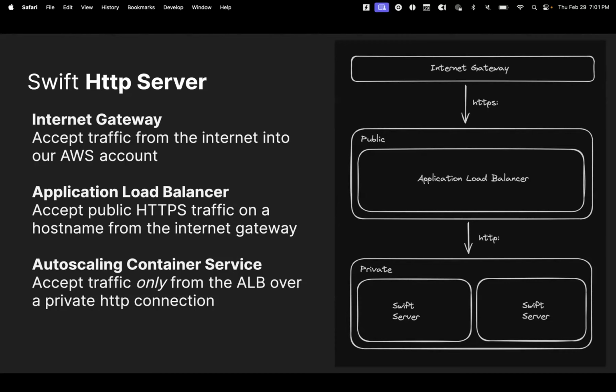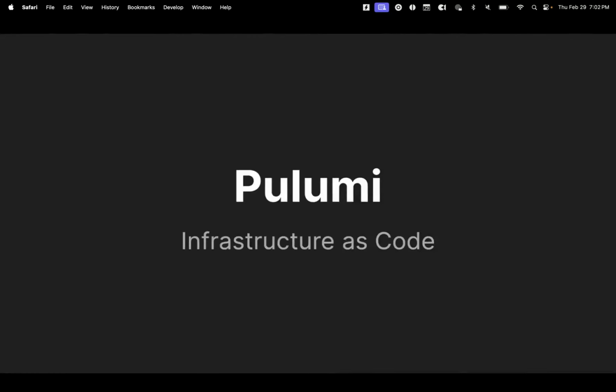Inside that private subnet, we will have Swift containers that can accept traffic. And so the goal here is, what does it take to actually deploy this? And what does this cost? This is a very hard thing to figure out. And that is the main purpose of this talk: how can we beat this diagram as people building startups and things like that, right? So let's get into it.